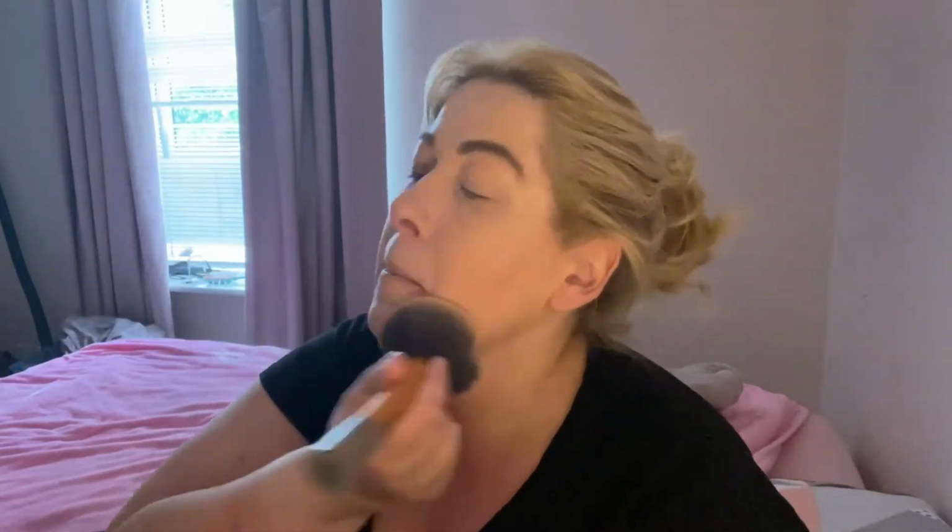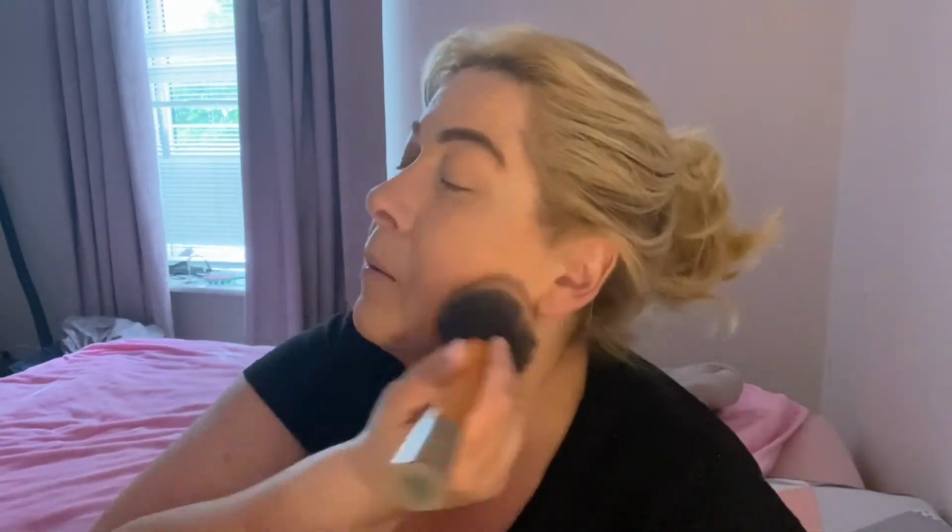To apply the Nakia Joy Cosmetics powder, I use a big brush under the eyes very gently, but mostly this is for the face. I want to set this BB cream because for some reason I'm sweating like a mofo. No, there's no for some reason.